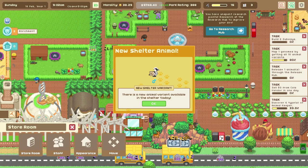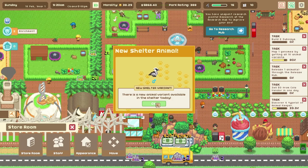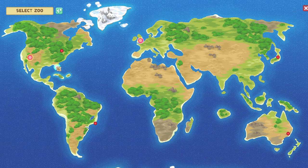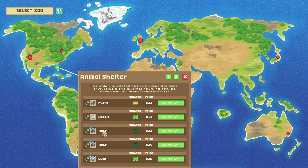And that's a big pile of money. Thank you very much. A new animal variant in the shelter. Ooh, hang on. Hang on a second. These are all very good. Hang on a second.